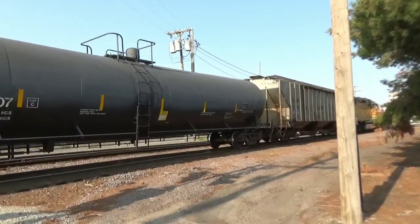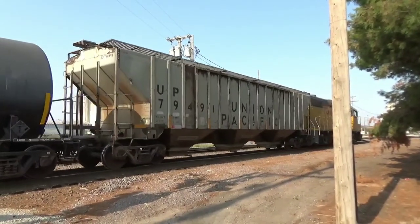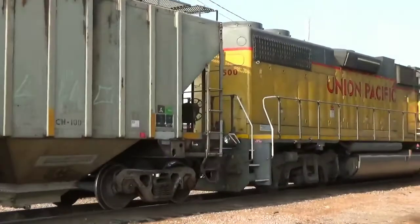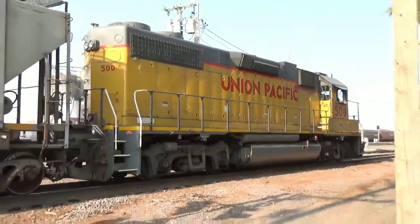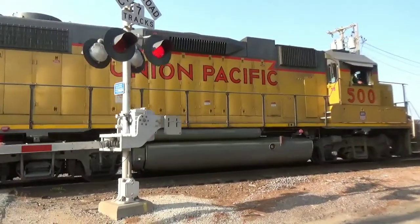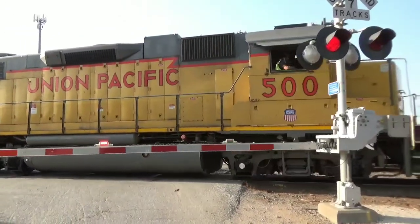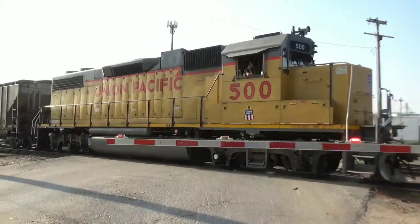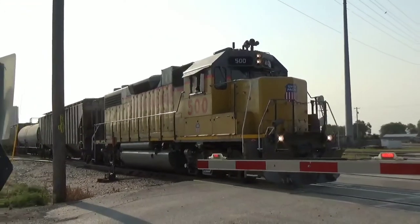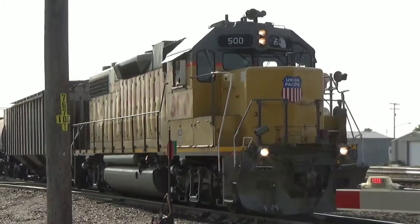Get to see the power now, because he's been pushing hundreds of cars in. Been here for a little while, waiting to get a good picture of this right here. Well, we don't see that back home, do we? GP38-2. Beautiful Union Pacific engine right there. Look at that. That is so awesome.